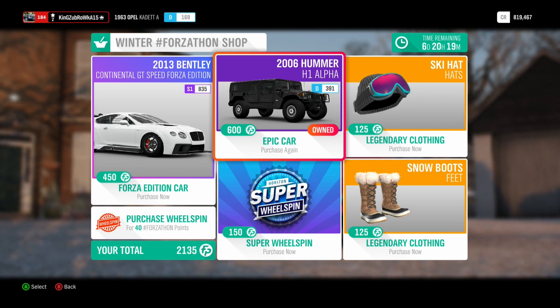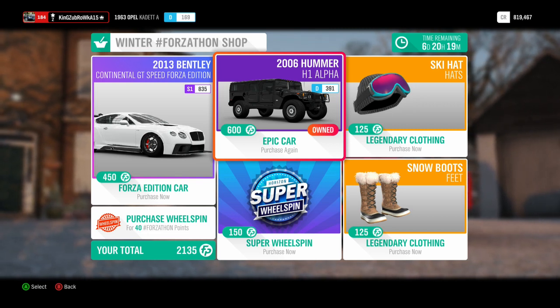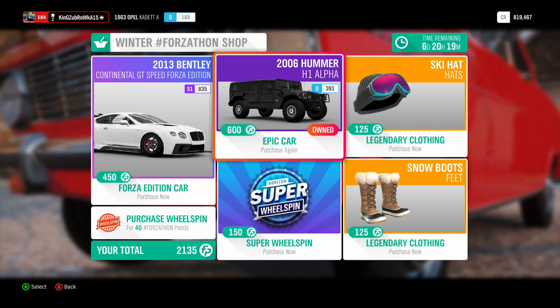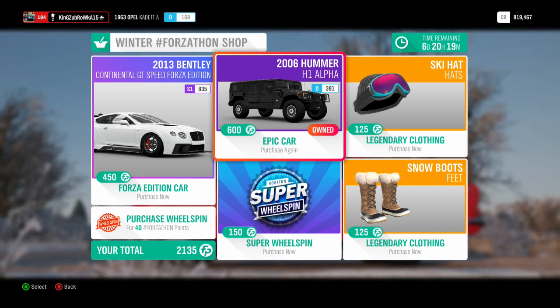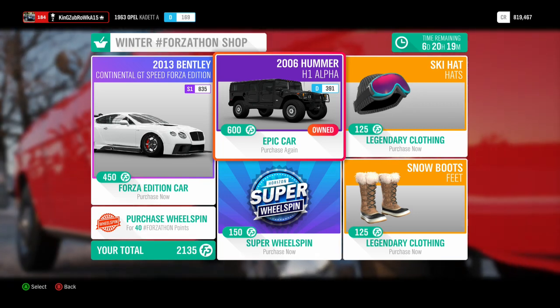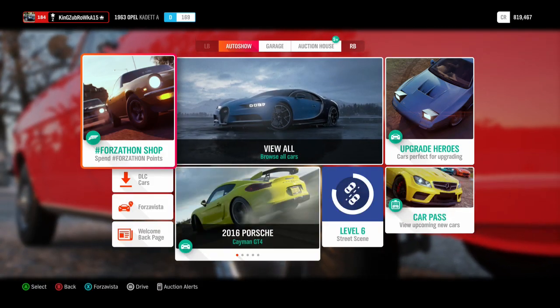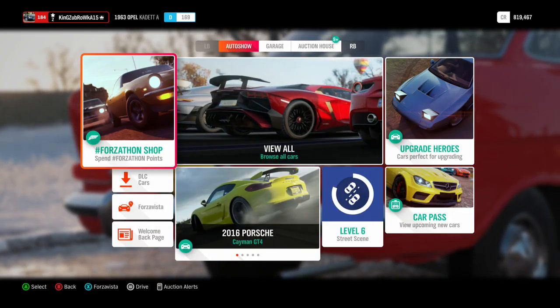Especially because I've been given Xbox Gold. I'm not sure whether I've been given it or it was a glitch or something. If you have been given it, do some Forzathon lives, and you only need to do about 10 of them if you have that VIP pass house at the top of the country. Then you'll be able to get that quite easily. So I would if I was you, because that's a rare thing. So that is the Forzathon shop vehicle.